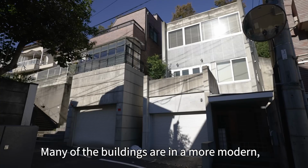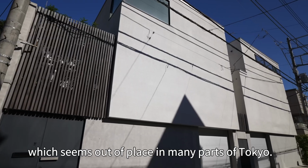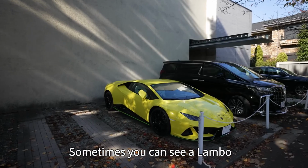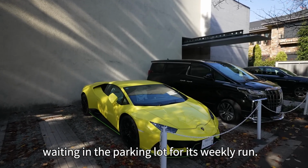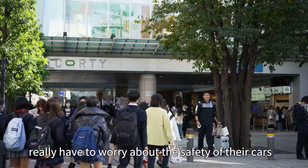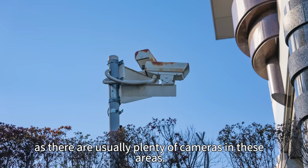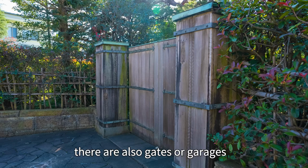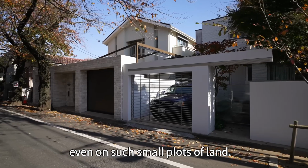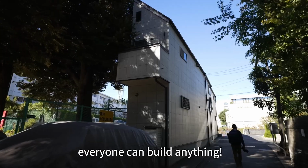Many of the buildings are in a more modern, brutalist style, which seems out of place in many parts of Tokyo. Sometimes you can see a Lambo waiting in the parking lot for its weekly run, or a Maserati protected by a simple chain. People don't really have to worry about the safety of their cars, as there are usually plenty of cameras in these areas. In some cases, there are also gates or garages even on such small plots of land. You could say that in this area, everyone can build anything.